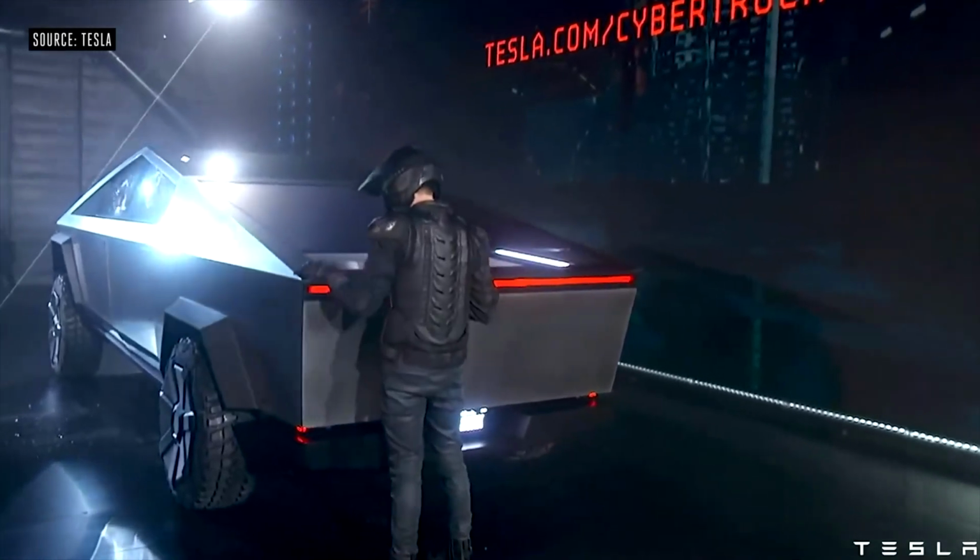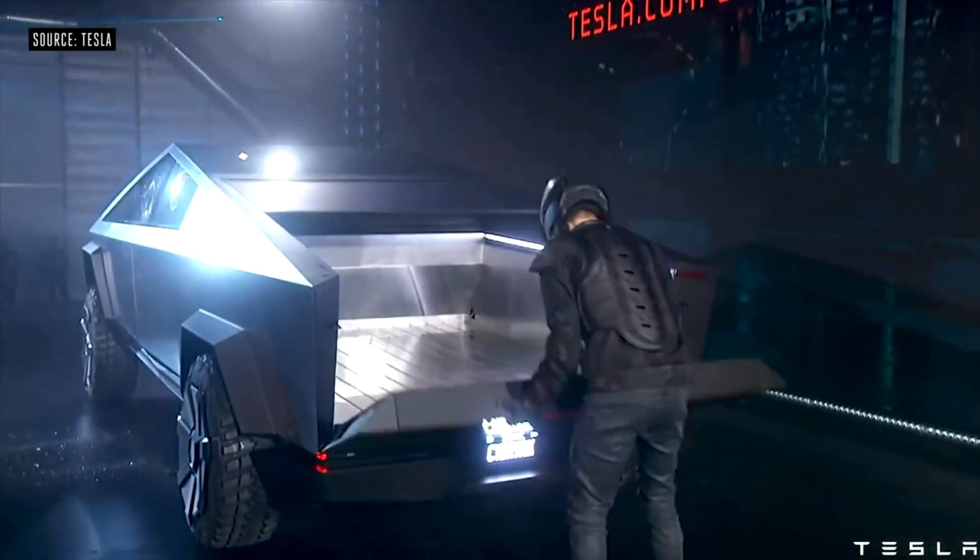Ever since the Cybertruck's unveiling on November 21st, 2019, yes, 2019, there hasn't been much news about it since. I'll give you the latest production updates as well as a bonus at the end. I'll let you know when you can expect to receive your, not generally speaking, your Cybertruck.